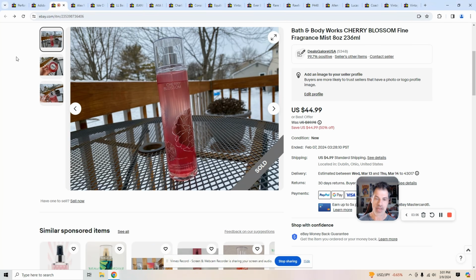Next thing here, Bath & Body Works Cherry Blossom. I did source this in one of my thrift run videos, so you folks did see it. I forget what I paid. I think it was $4 for this Cherry Blossom, brand new. Don't sell pre-owned sprays if it's not anything other than brand new. I think you need to avoid eBay when it comes to sprays like this. So brand new only, maybe new open box.